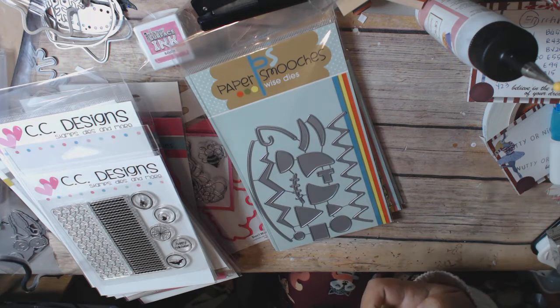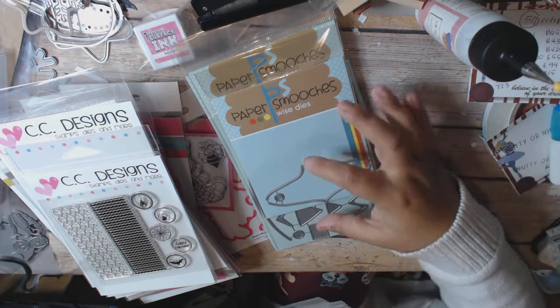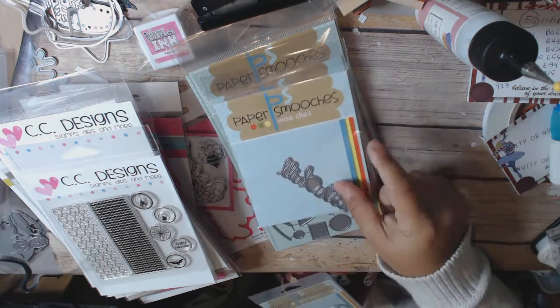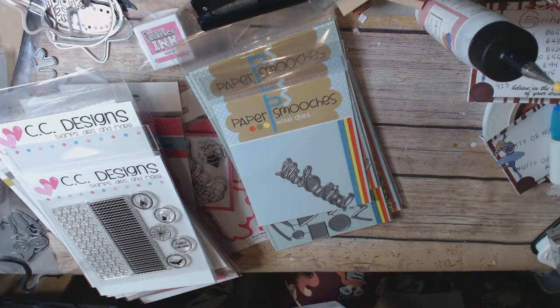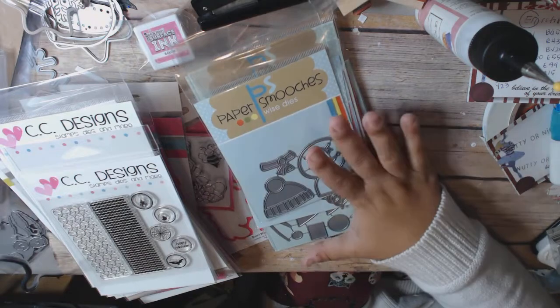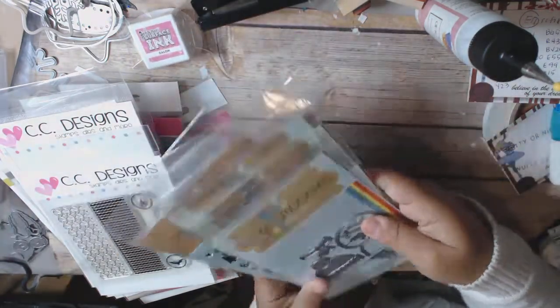And then this is a large ornament. So you can cut it and you can kind of space it out when you cut it. This one just says, let's chill. And then this makes a super cute little snowman. So that is my recent haul.